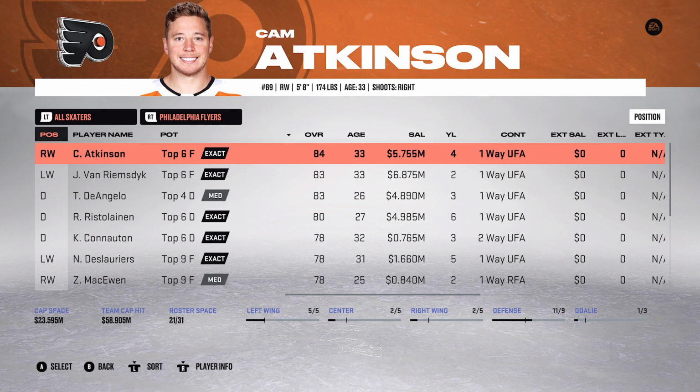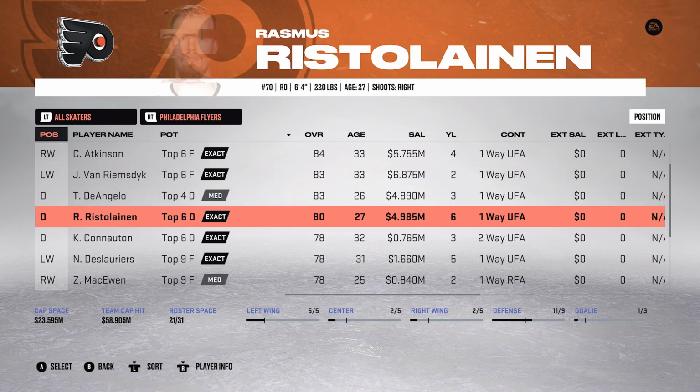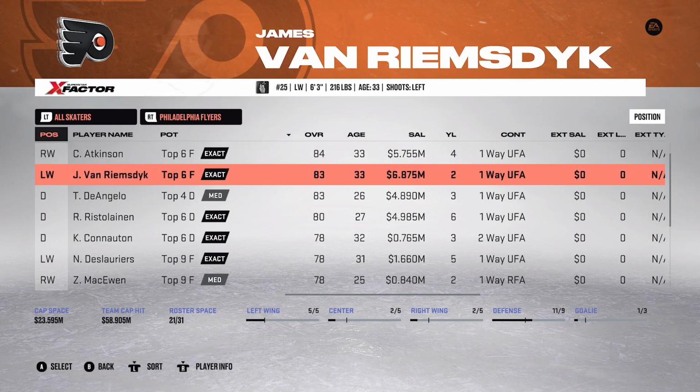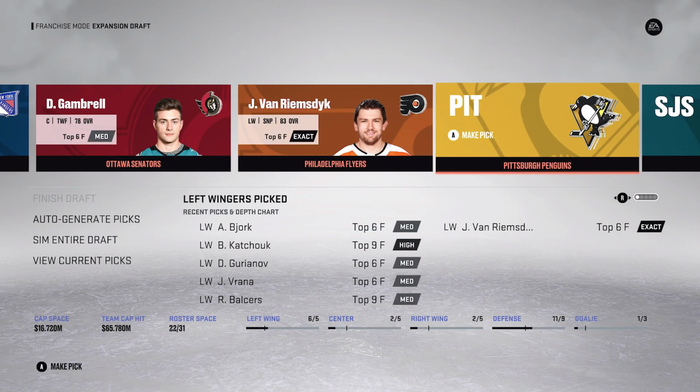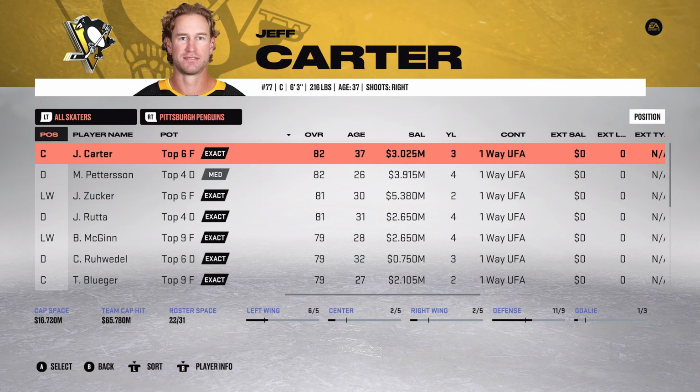Philadelphia Flyers here. Atkinson and JVR. Atkinson's making less money, but 2 years longer than JVR. I definitely like the flexibility of shorter term. I doubt Blackwood's, yeah, there's no way Blackwood's available. So honestly, I'm going to go JVR here. Cap space now is 16 million. I feel like we're still in a pretty good spot.